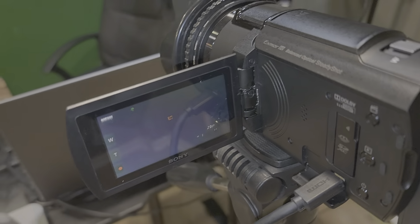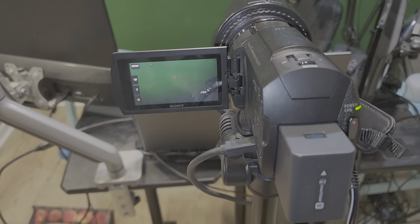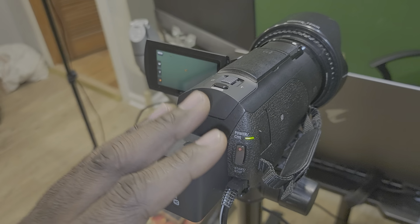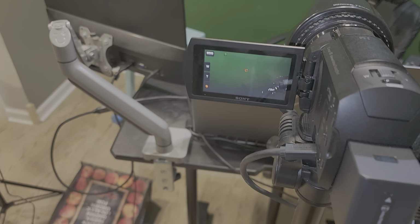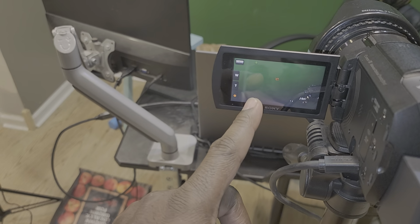It came in brand new condition, all these things I added on. But what is the difference between the Sony AX43 and the Sony AX43A? And I'll tell you, ladies and gentlemen, this is a Sony AX43 and it is discontinued. You can now only purchase brand new the Sony AX43A. And the difference is, drum roll, if I have one, I don't have one. The difference is simply the screen.